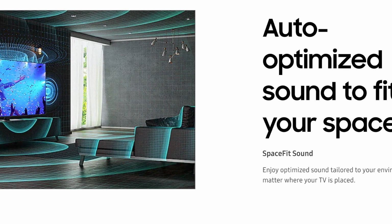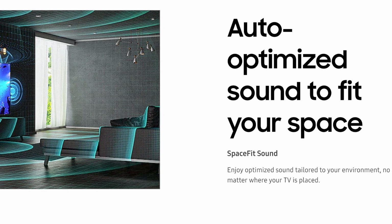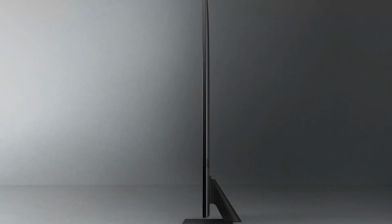You will catch every word without distractions with Active Voice Amplifier. Real-time noise intelligence detects disturbances and enhances the on-screen voices to deliver each bit of dialogue loud and clear. When it comes to the look, enjoy an elegant profile and a modern, sleek silhouette with the Samsung Neo Slim design. Beautiful lines and a gradually curved back panel make this TV the perfect complement to any room.